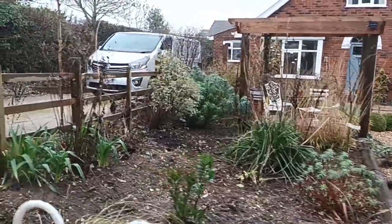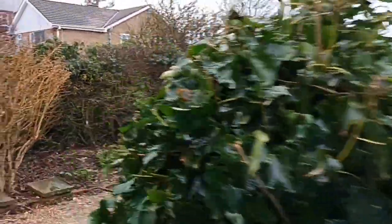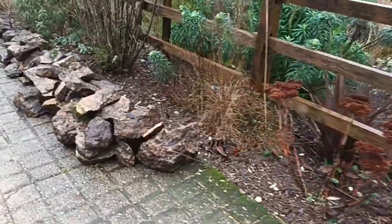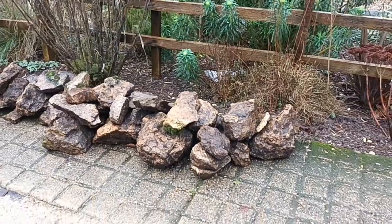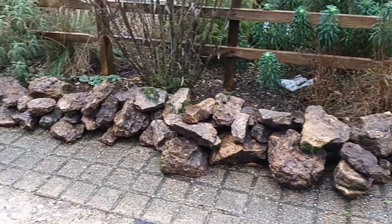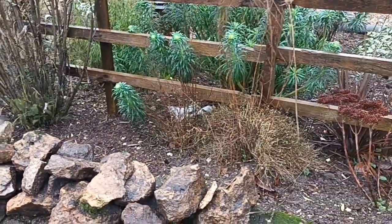So I kind of didn't make any big plans to do anything. Now, one thing I have been doing is I've been picking up these rocks down here. So I've got some more sandstone rocks. Look at that. Isn't it great? I picked these up from somewhere we're working at the minute, and they've been buried. They were surrounding what we believe to be a pond.